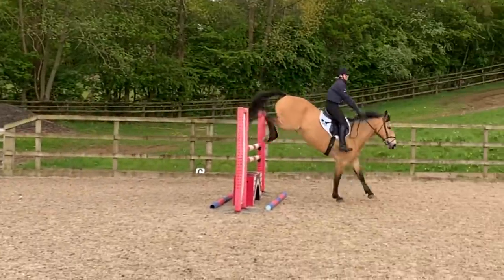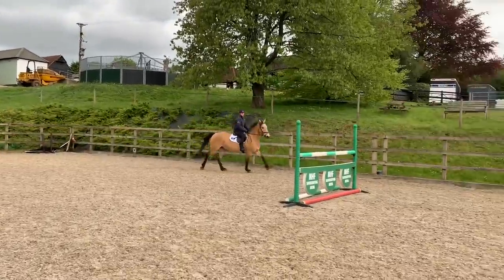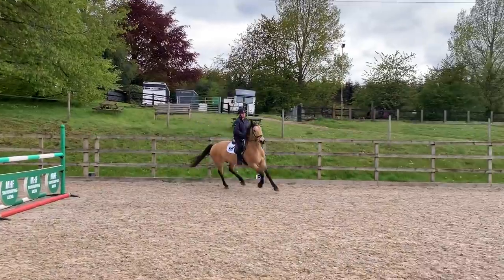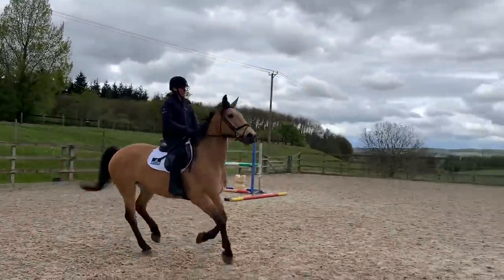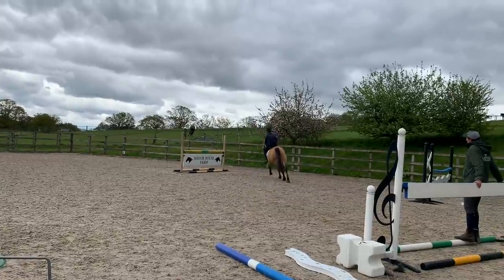I mean, not to fangirl over my own horse, but come on, that was such a nice jump. Anyway, as you can see here, we landed a little bit disunited and all over the place, and Harry's bit of advice was, keep him like that, leave it like that.